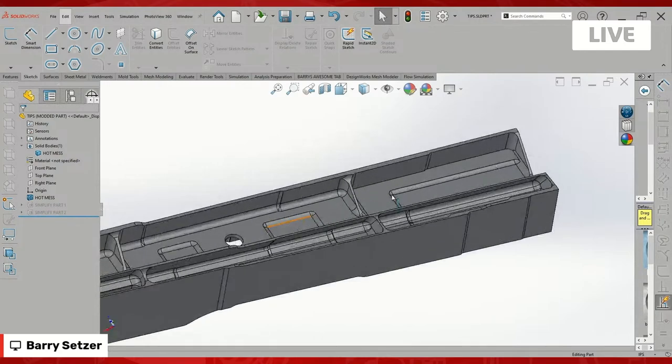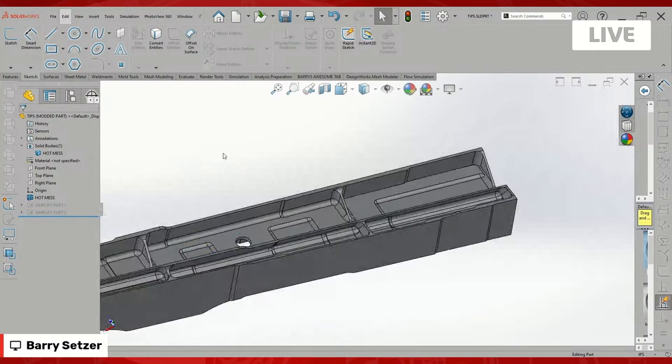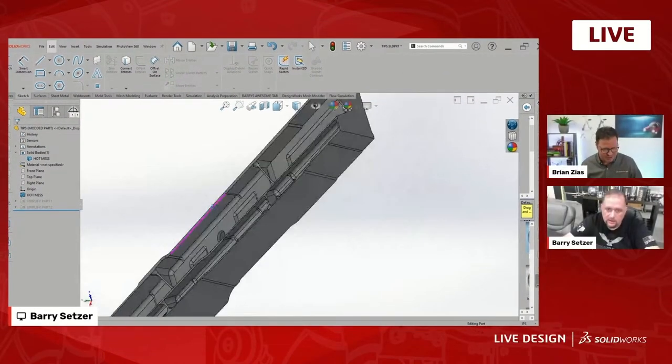Yep. And again, this is something I want to come back to, if we have time: how do we get that back in engineering hands, right? There's so much modification that happens during fabrication, installation.